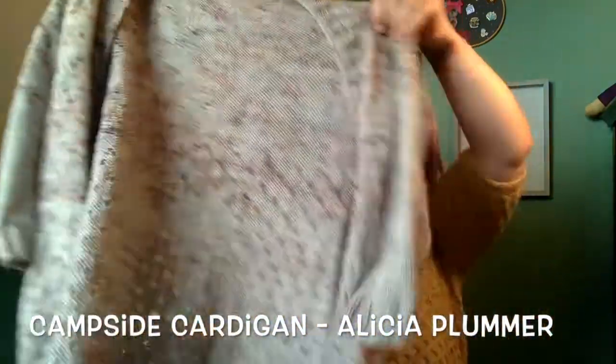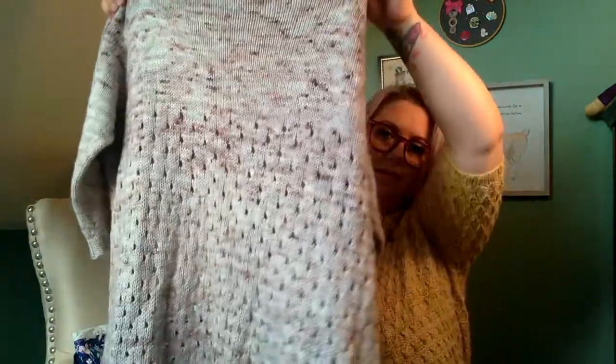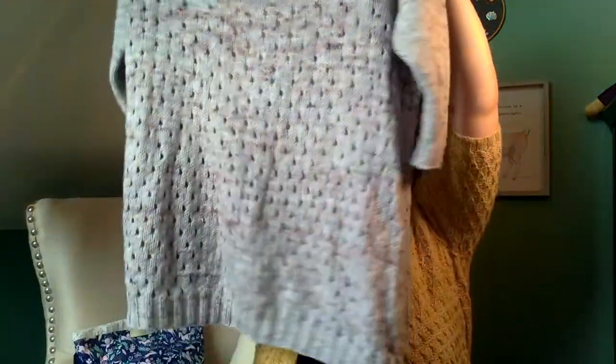I should probably put this on. But this is it. And I made mine, I think it's pretty long. Here, I'll put it on for you. I am in love with this. I wear it constantly. Literally. I'm always wearing this all the time. This is probably my favorite thing so far.